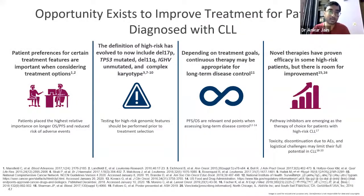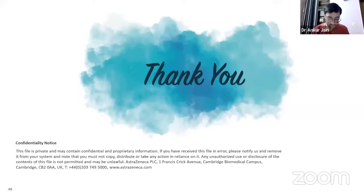Network issue, but I would just like to conclude that ibrutinib has to be given lifelong, whereas venetoclax is a time-limited therapy. Ibrutinib cannot be used in patients who have cardiac comorbidities. So when we have to choose novel agents, we have to consider these things and discuss them with the patients. I would like to conclude these thoughts, and I would like to take further questions if there are any from you or ma'am or any other participant.